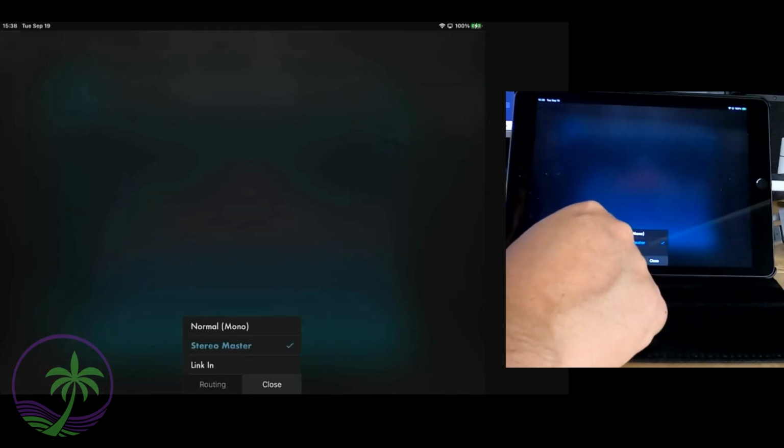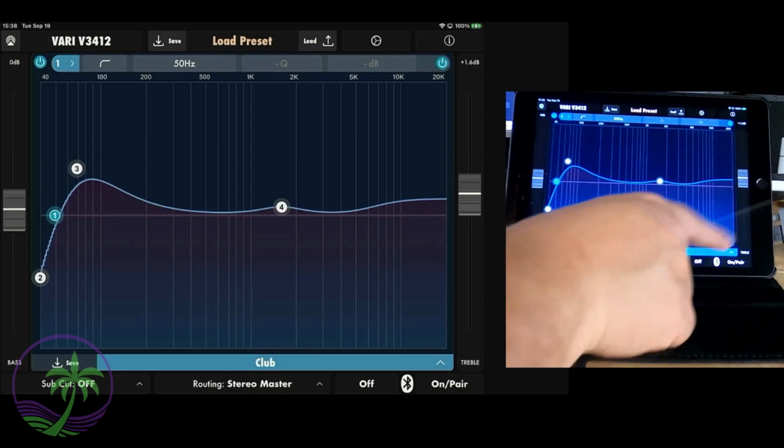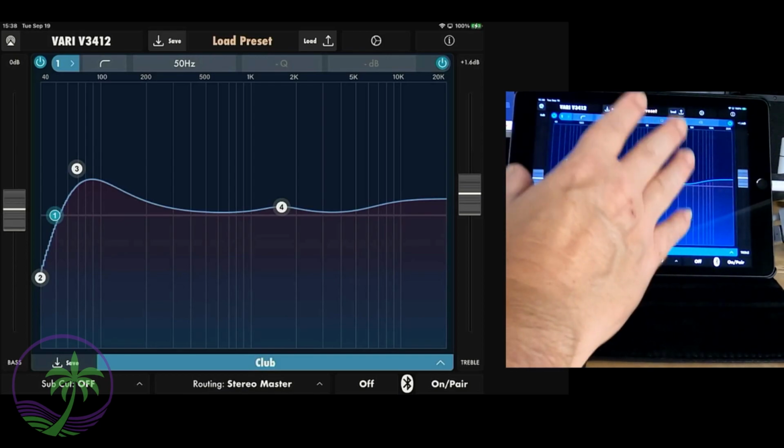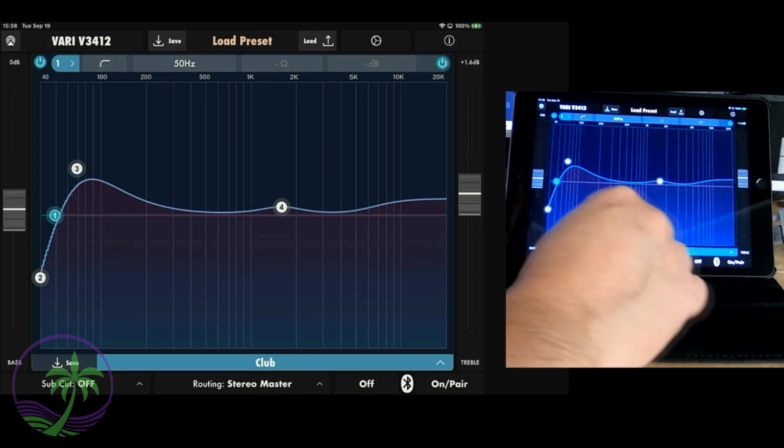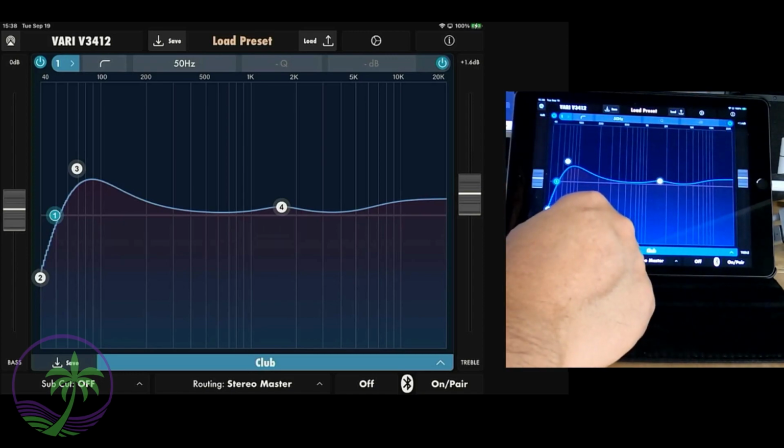So basically, how do you want to use your Smart Link? Right now it's in stereo. It could be in normal mono mode, or it can be in Link In mode. And there you go. That's the app. And that really, really gives you a lot of benefit. Now, could you imagine standing in front of the house with the app, doing your sound adjustments all from here?